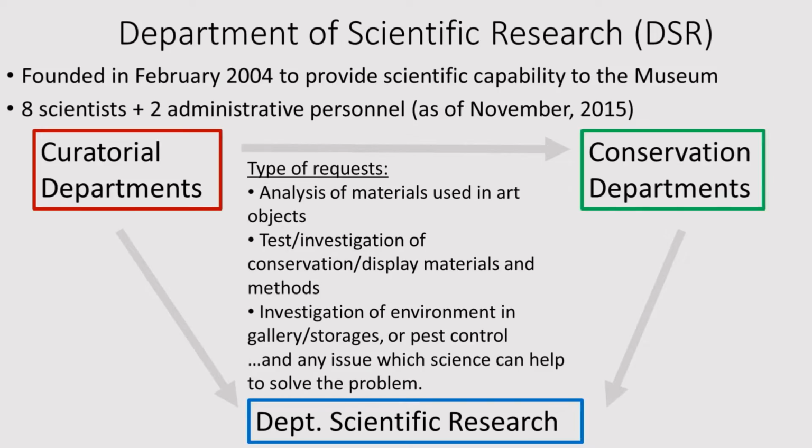So the science department at the Metropolitan Museum of Art was founded in 2004 to provide scientific capability to the museum, and the museum hired Marco Leona as the head of the department. Currently, 8 scientists work on various subjects and materials, and 4 more scientists will be hired next year to meet the volume of requests which we receive from the entire museum.